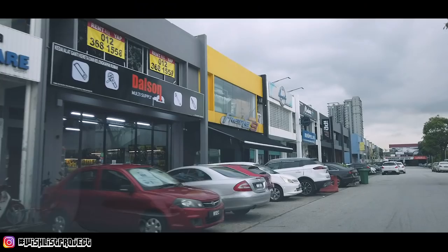Sometimes very scary, you know. You don't know which one to choose, you know. Later you want to go inside and then everyone's looking at you. Scary, you know. Wow.